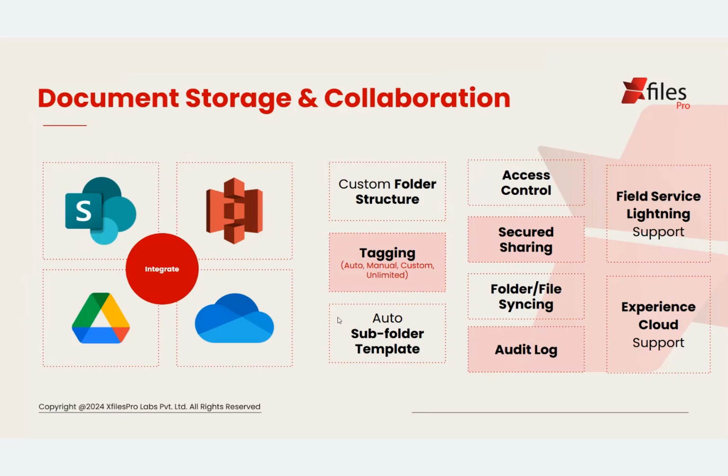With XfilesPro Doc Gen and XfilesPro Document Storage and Collaboration, it completes your life cycle from template setup, review, and approval process, gathering e-signature, and then finally storing it. It's the dream team for document management in Salesforce, is what I can say.